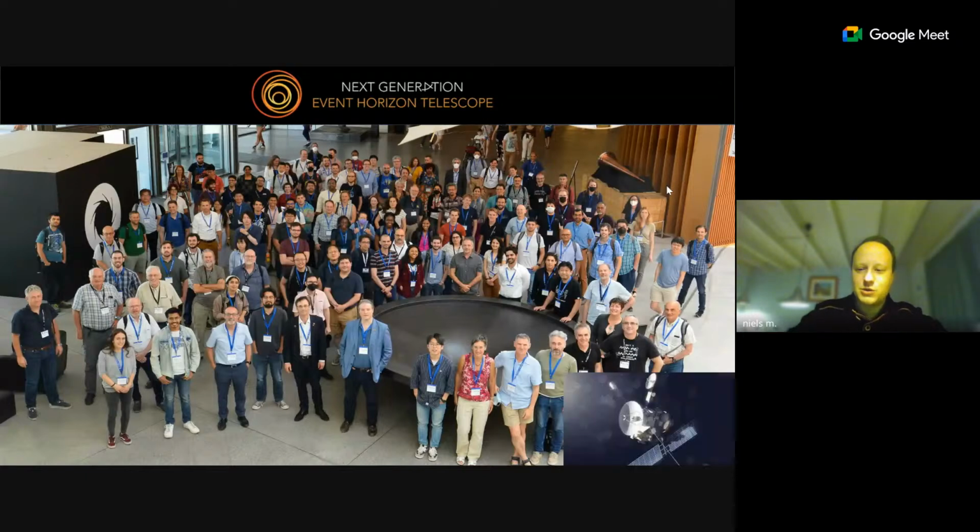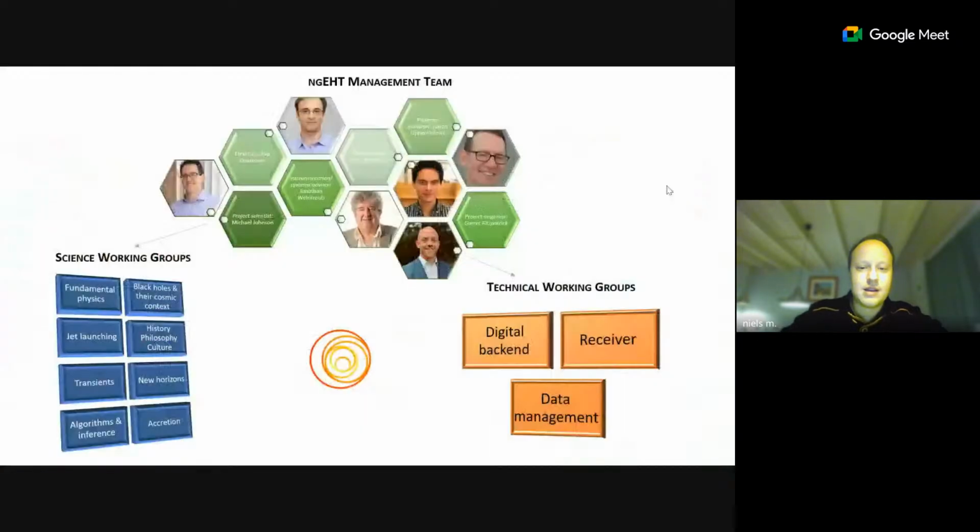Of course, science is always moving forward, so we're already talking about the next step, adding a baseline up in the sky, the NGEHT plus, so to speak, by including a satellite, so we would have a virtual telescope that's even larger than the Earth. But that's not what I'll be talking about today. Today, I'll just talk about the NGEHT.